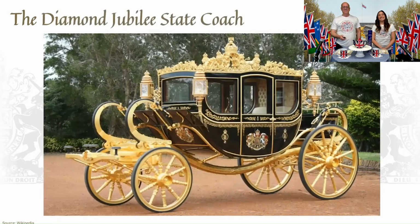Next slide, please. So this is the Diamond Jubilee State Coach, which was used for the procession to the Abbey. This was built in Australia for Queen Elizabeth's Diamond Jubilee in 2012 and has interior wooden panels made from 100 historic artifacts, including oak timbers from King Henry VIII's flagship, the Mary Rose. The crown on top of the roof is carved from timber from Admiral Lord Nelson's flagship HMS Victory. The handrails came from the Royal Yacht Britannia. Now this coach weighs just over 3 tons.